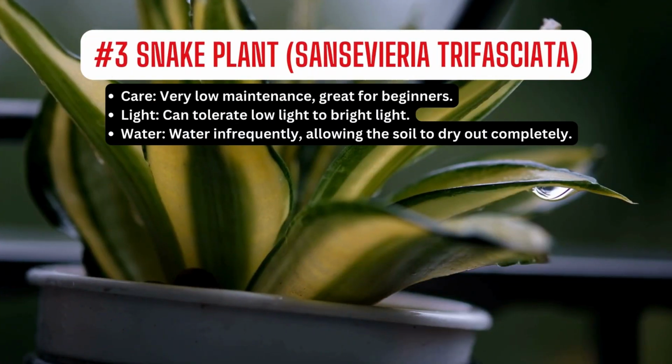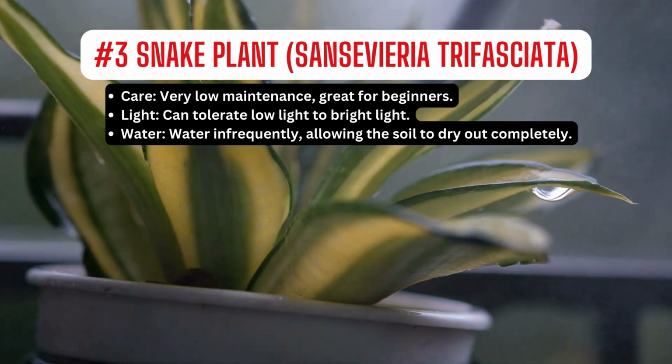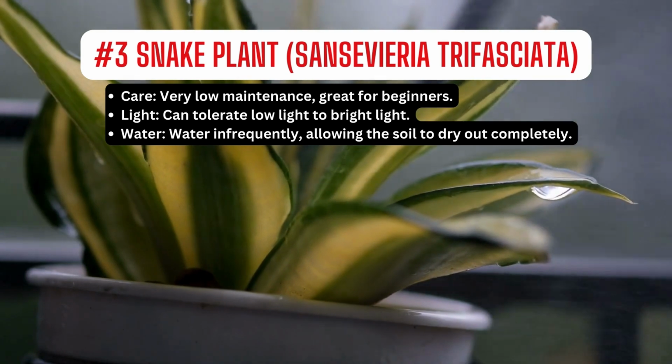The snake plant is another great choice. Can tolerate low to bright light and requires infrequent watering. A true survivor.